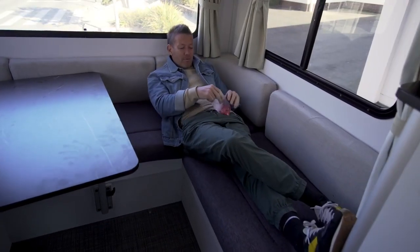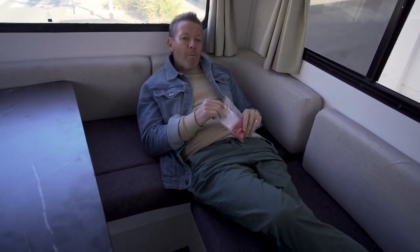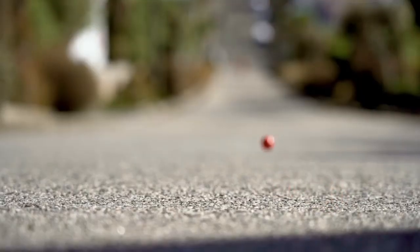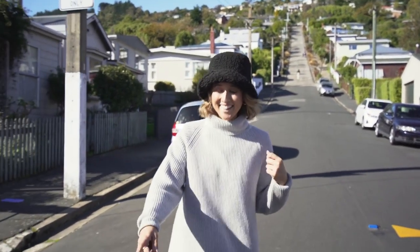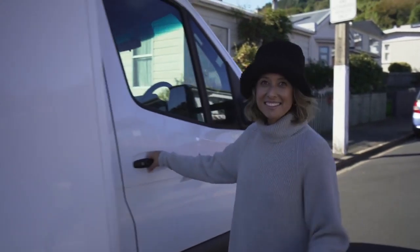This is actually quite comfortable back here in the Star RV. I wonder how Teague's is going. Looks like I won. Where's Shane? He must be sleeping.